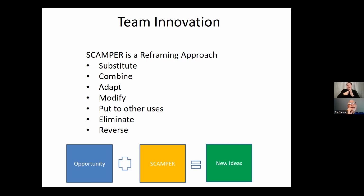But what you do is you take the problem and then you apply one of these tools to it. Like, you take the problem and you adapt it to a different environment. You modify it and make it look different so that people think of new ideas.